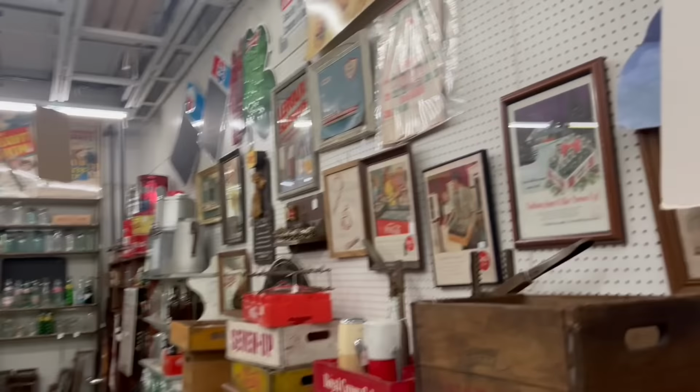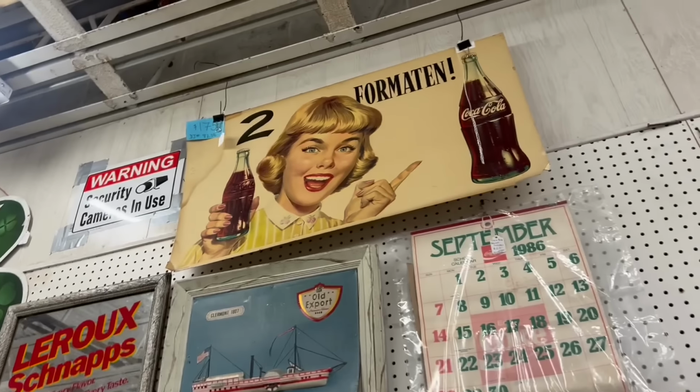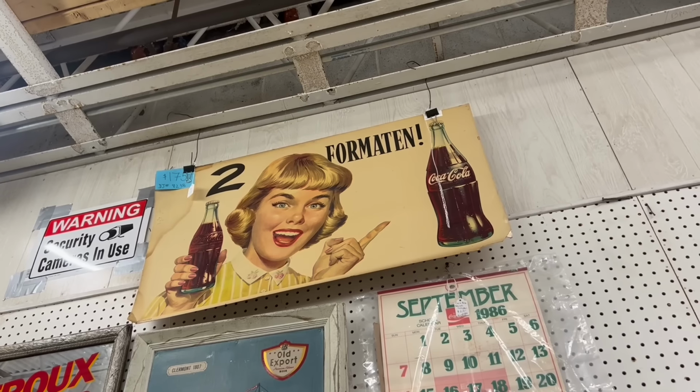Again, really awesome displays. I love that sign up there. Wow, that's so cool. What is that, German Coca-Cola? Maybe.